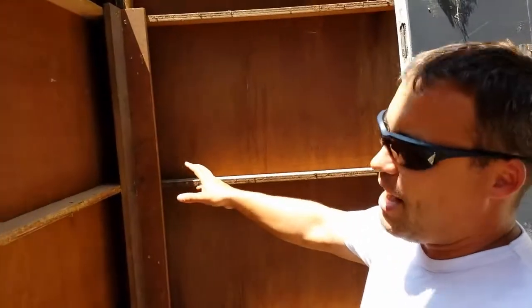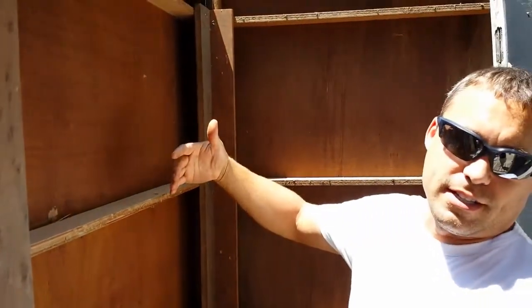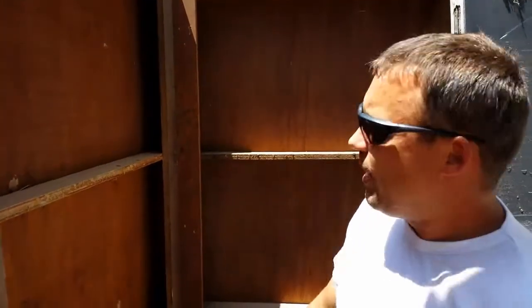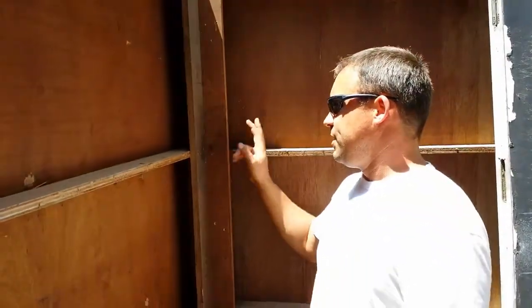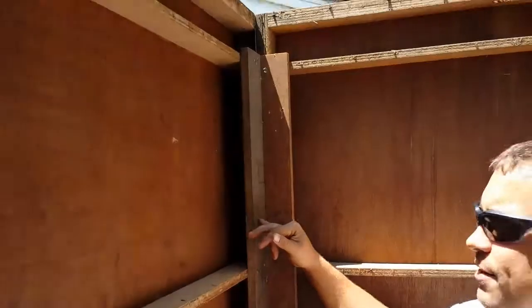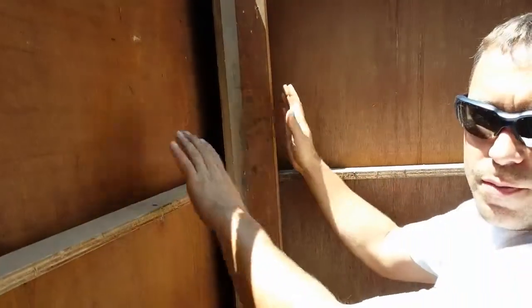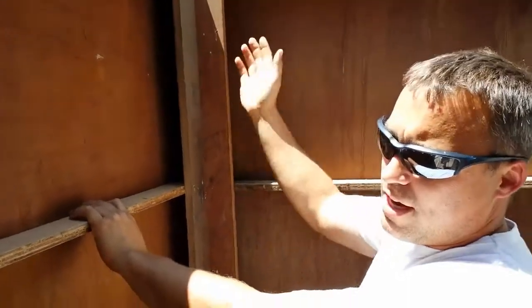Some of the walls are only skinned on one side, and we did that so that we could basically stretch the material. How we have these connected is with a whaler, a brace that I made out of 2 1x3s and just screwed together. Jeana stood on the outside and made sure that the edges and stuff were flush.